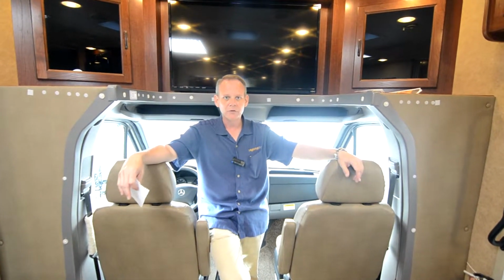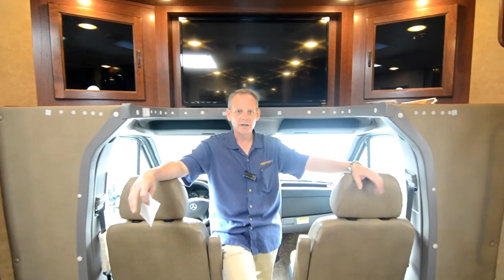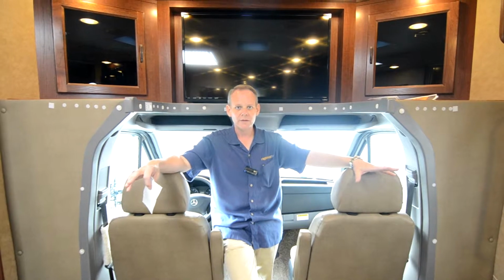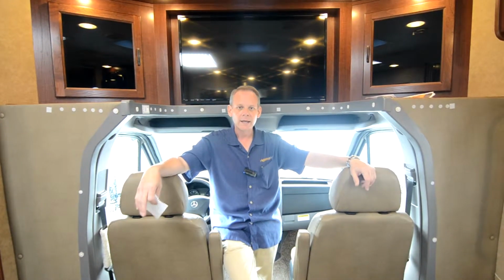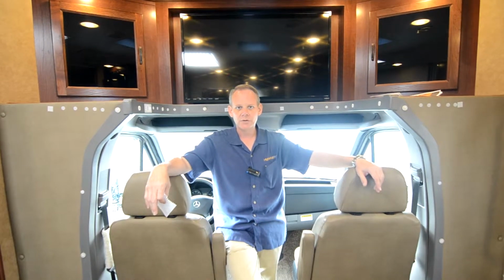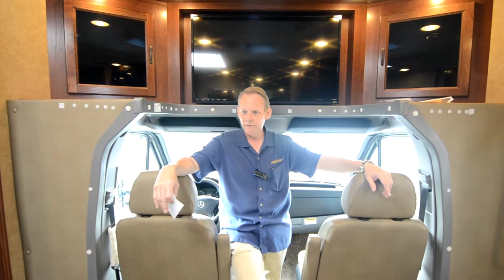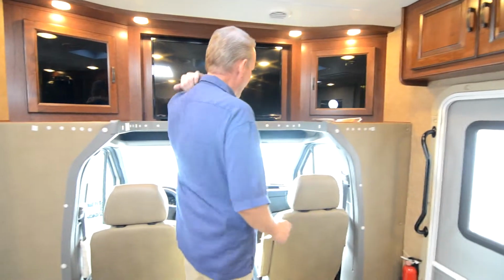That is probably the big draw of the Mercedes Sprinter chassis and the BlueTec diesel engine. It's very efficient, and there's nothing else in the motorhome industry that I'm aware of that can come close to it in fuel efficiency. So that's why the Class B market, and specifically the Sprinter market, always stays very strong. These have great resale value, and they hold their value very, very well. So let's go ahead and start our tour up here at the front, and then we'll head toward the back.